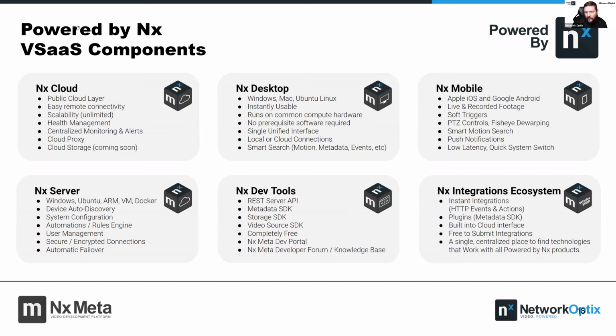And we have a lot of dev tools if you want to customize your solution. They're completely free. They're available today in the NX Meta Dev portal, and we have a developer forum and knowledge base for anybody who wants to do development to integrate with us or just play around with the system.